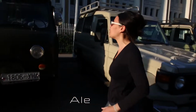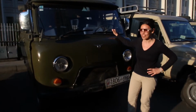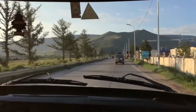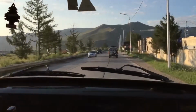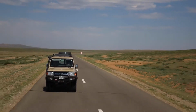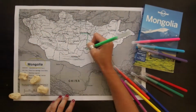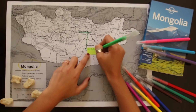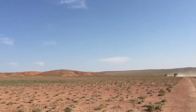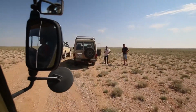One car, two cars, beautiful mechanic, Russian jewelry, and ready to go. Finally, we have our cars, and we start driving towards south, towards the Gobi Desert. Everything turns yellow, yellow like the flat landscape that is going to surround us for the next few days.